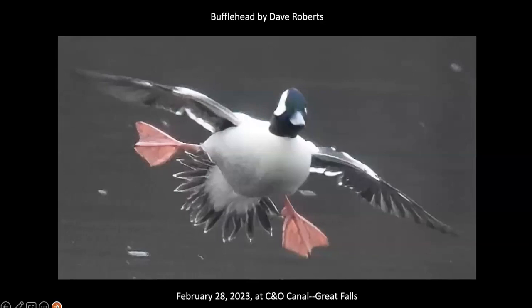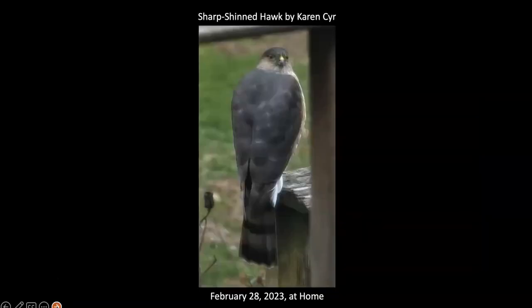And then this is another one of Dave Roberts' photos of a bird coming in for a landing. This is a bufflehead, again at C&O Canal at the Great Falls. And this is a very nice picture showing the even end of the tail of a sharp-shinned hawk by Karen Sear at her house. Next.